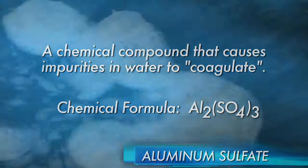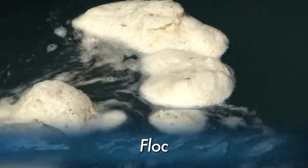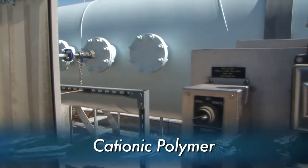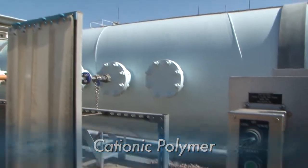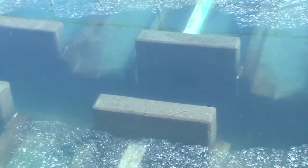It takes them and puts them into small masses, and we actually call the little small masses flocks. And sometimes we introduce a cationic polymer, which helps strengthen that flock. And it actually makes the flock material larger so that it can settle out in our basins.